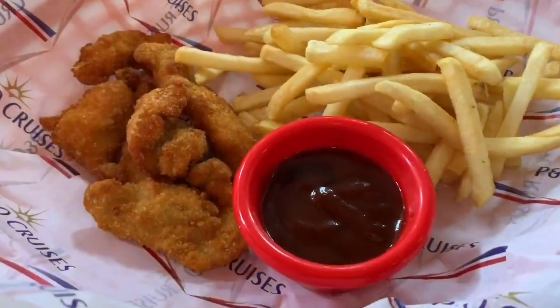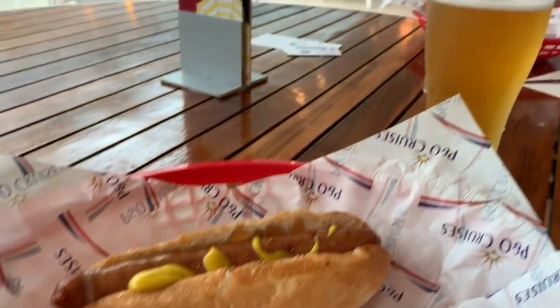Once we were back on board, we decided to head back to the pool grill for a quick bite to eat so we'd be up on deck in time for the sail away so we could get some good footage of Arcadia leaving Olden.